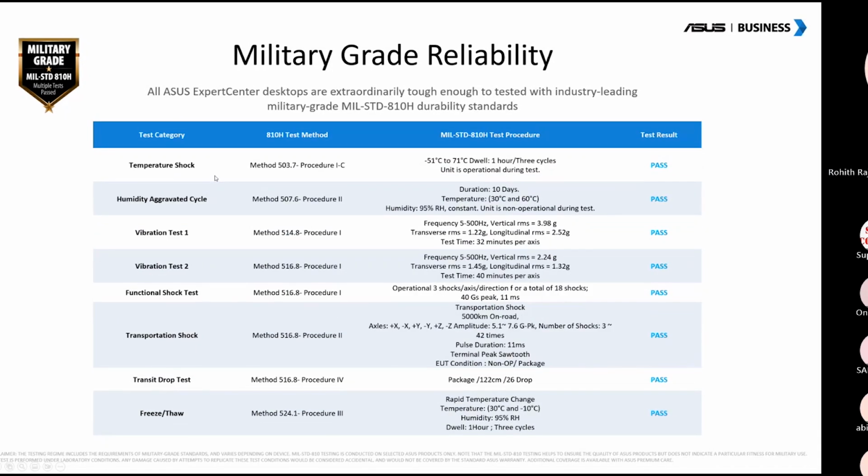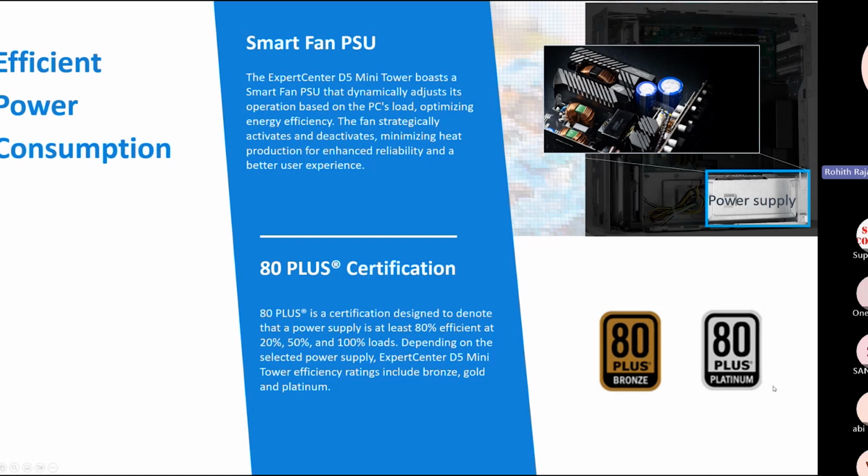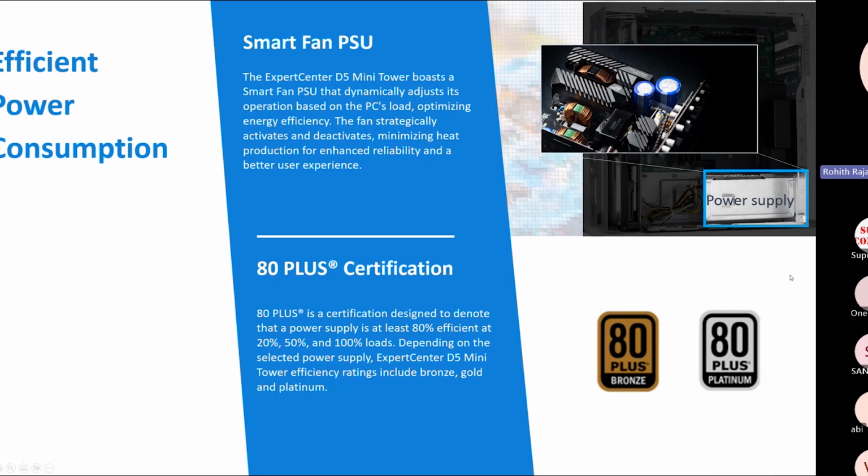And in terms of power supply, we have options up to platinum. So up to 500 watts platinum is something that we can do.